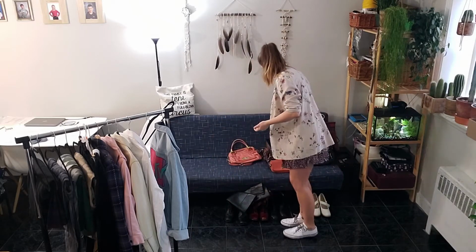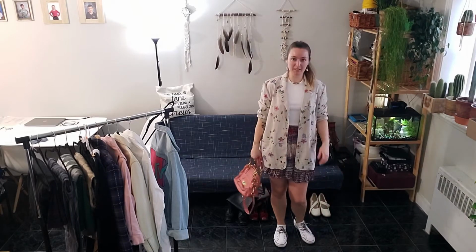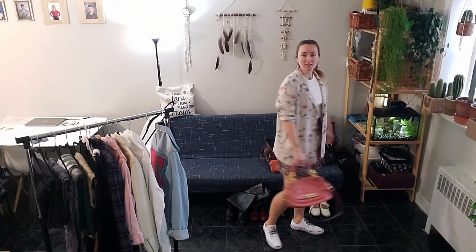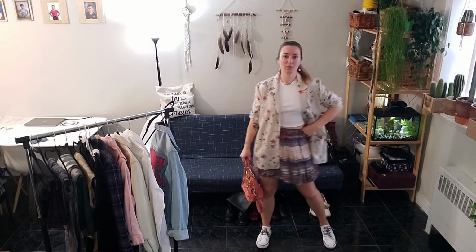Okay, and also with this, I would totally go with this bag again because the pinks are in the vibes. And if you wanted to wear boots with these and high heels, you totally could. But I just totally imagine myself doing that. All right.